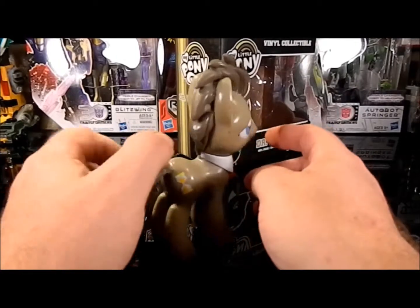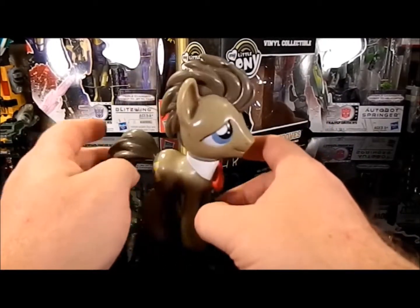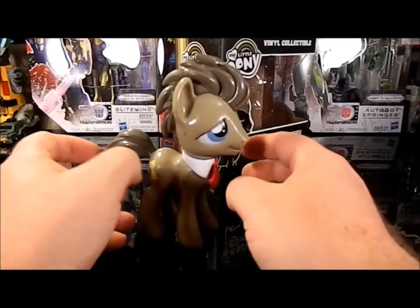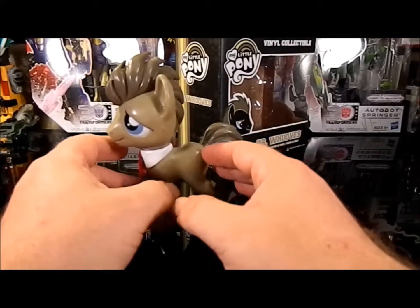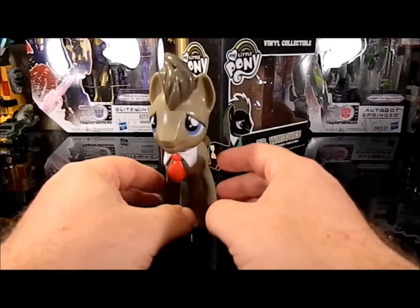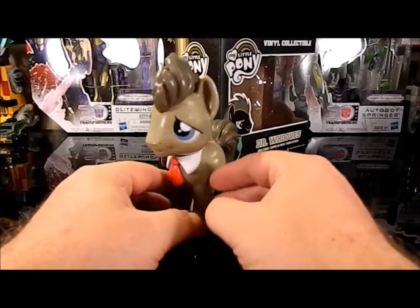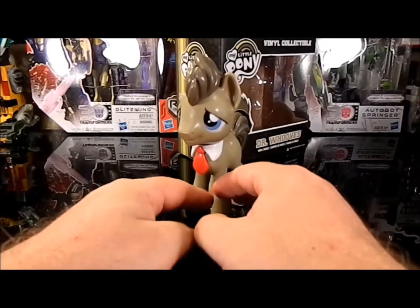This is my second Doctor Whooves. I did end up getting a glittery one, which I will show later. Or maybe I showed it before. I'm not really sure. I haven't edited this together yet, obviously. But yeah, I had the glittery transparent one, and I ended up selling it and getting a regular one. Kind of cool. Something to put on the desk. Or like I'm going to do, I'm just going to keep him in the box for right now. My daughter will probably end up with him at some point, but for right now, he's a part of my little collection with my little Doctor Who stuff.